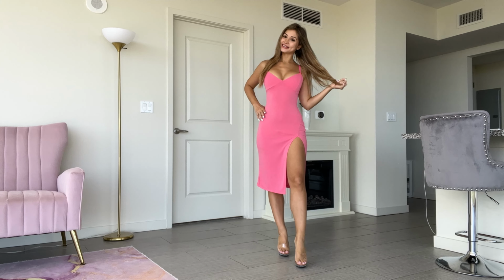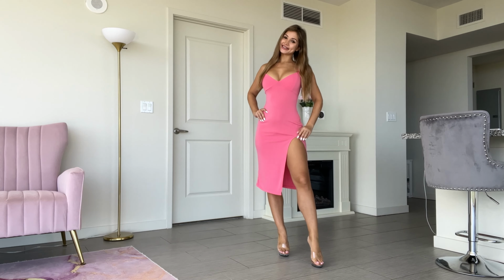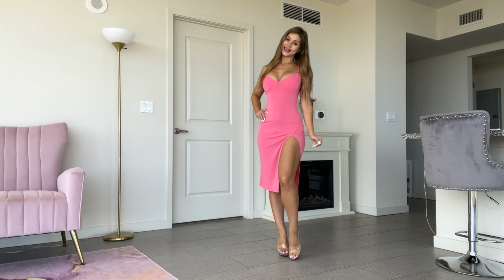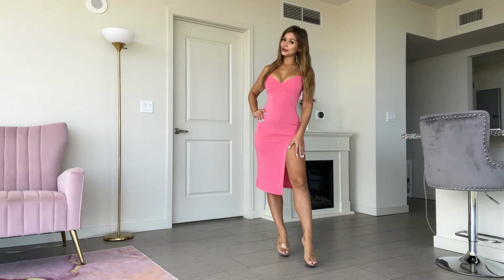So today, as you guys can tell, I have this gorgeous pink dress with a high slit that I absolutely love. And today I'm going to be trying it on with a pair of really nice and shiny pantyhose.